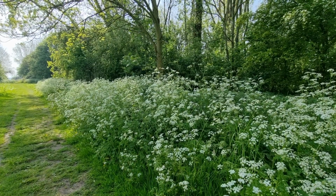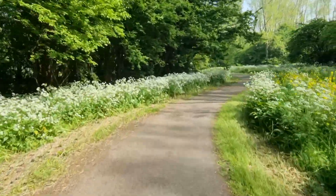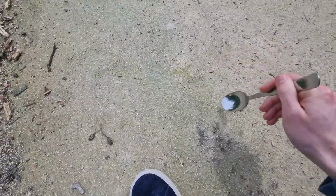The argument for paving paths comes down to their higher durability and therefore lower maintenance costs. Although from what I can tell, the only way you're damaging this one is with a shovel, or a spoon. I guess a spoon also works. Actually, you know what? I take that back. This is not making any dent whatsoever.